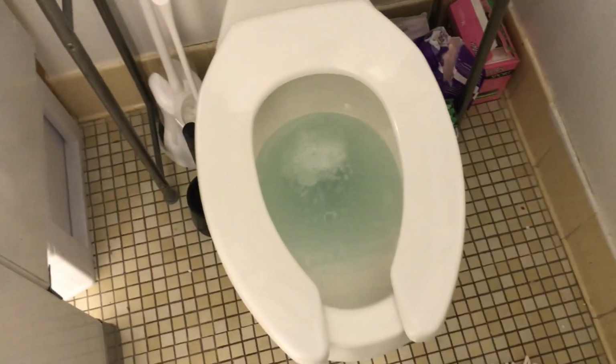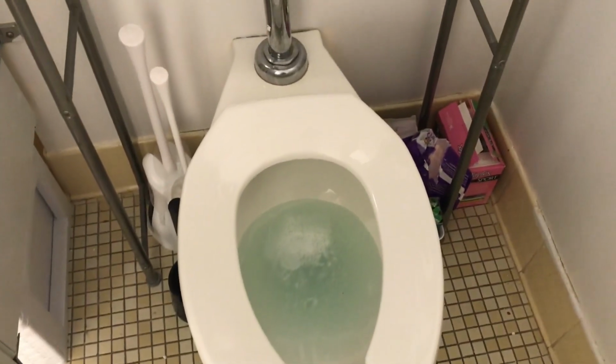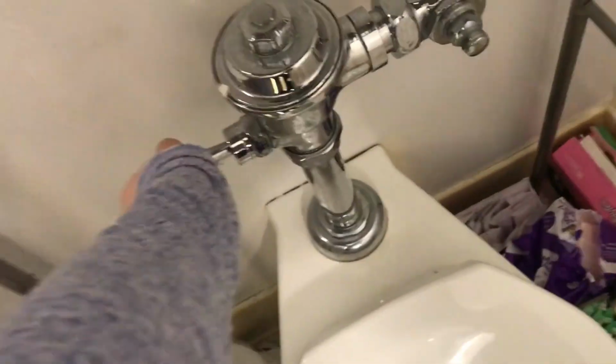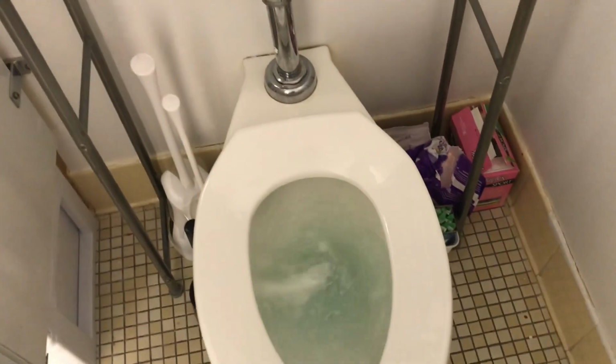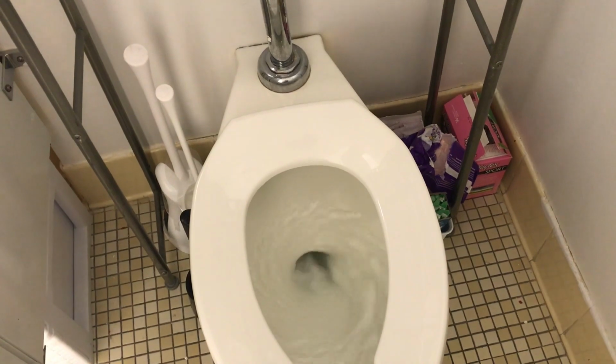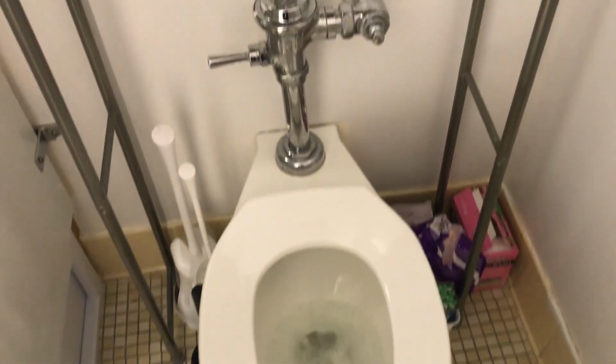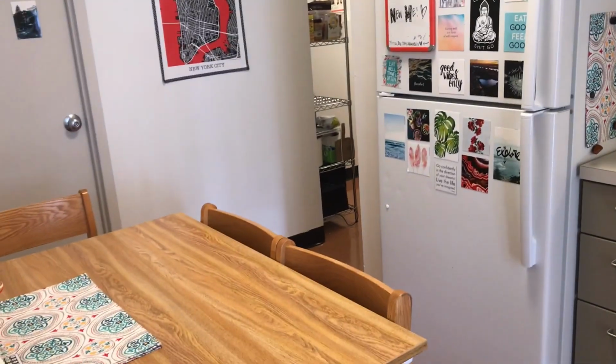So I purposely left this clean like that so I could show you what it sounds like when it flushes, because it's really, really annoying. So first of all, you have to pull it up at a weird angle. Yeah, that's what our toilets sound like every time it flushes. So that's fun. But yeah, from this angle, this is what it looks like when you walk out of the toilet and the mirror again. And now we're moving back out into the common area, I guess.